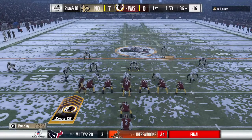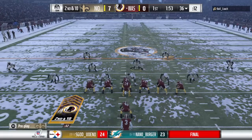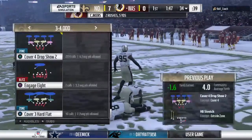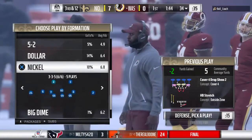They'll bring a receiver in motion right. Now they try the right side here. And he will lose yardage back to the 34-yard line. He lost 2 there, and it's 3rd down.